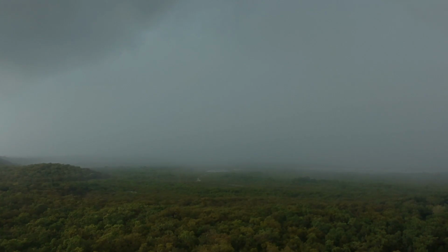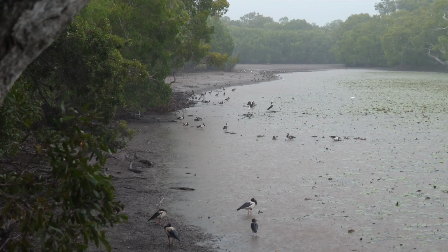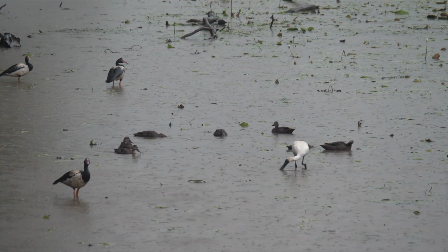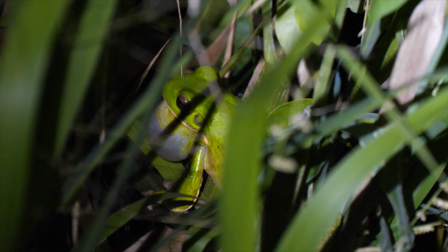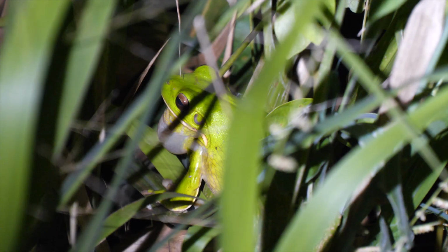Finally, the sweltering heat and humidity is broken with the arrival of the first storms of the wet season, and the relief is palpable. The rain is a trigger for frog activity, with superb collared frogs and white-lipped tree frogs calling vigorously, with mating and tadpoles on their mind.